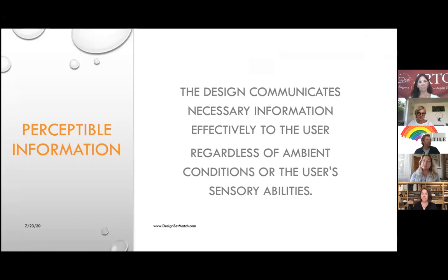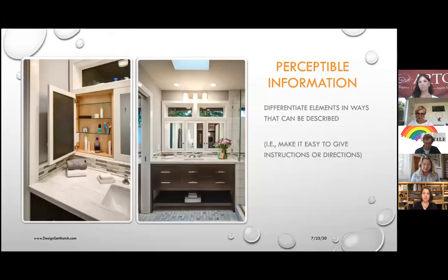Perceptible information, it doesn't matter what your abilities are. If you are sighted or not sighted, wear glasses, I'm wearing contacts today, or you have other things going on. It's making it, again, just regular knowledge. You know how to do it, and you're going to feel comfortable in this space.